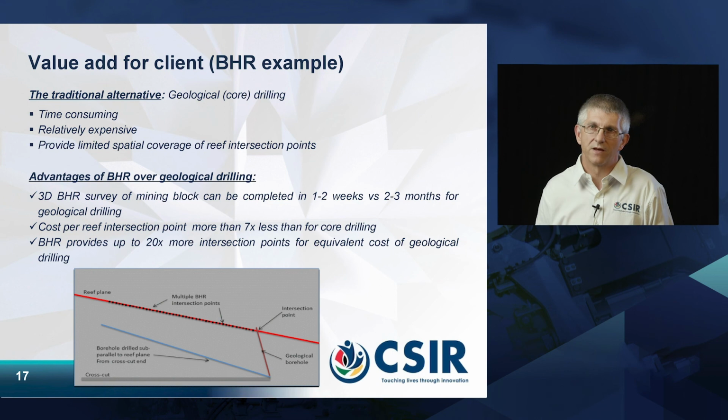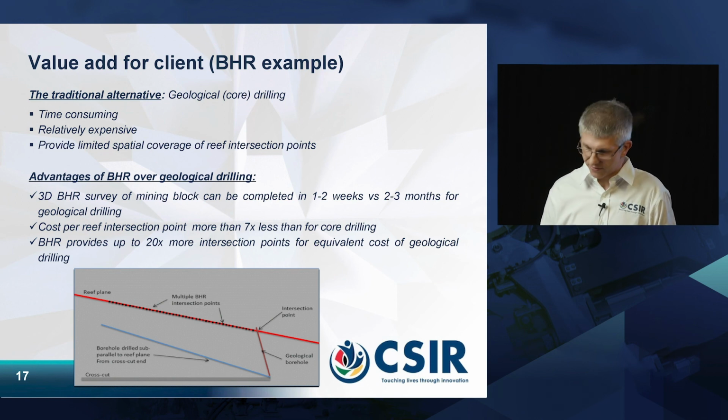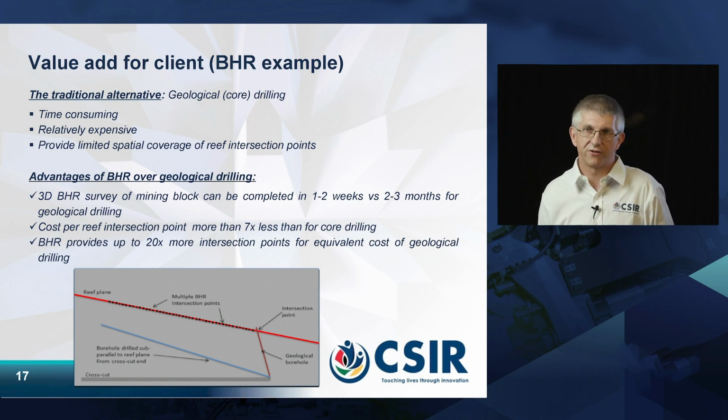and it provides limited coverage of the reef intersection. So the schematic at the bottom of the slide just illustrates this through a practical example. If you look at the red line that's supposed to be the reef plane, so if you have one single geological diamond borehole that's drilled from a lower level up to the reef horizon, it gives you just a single intersection point on that reef horizon.